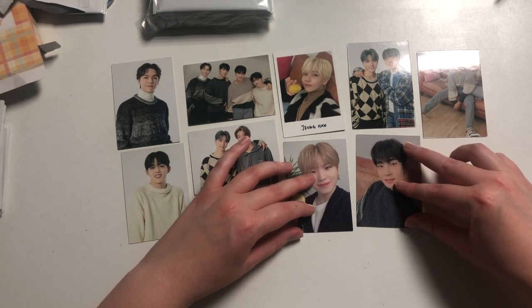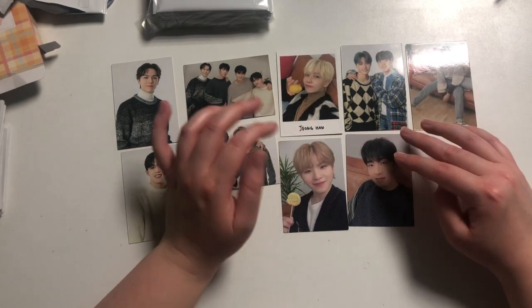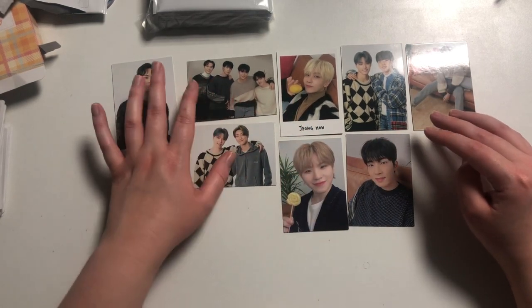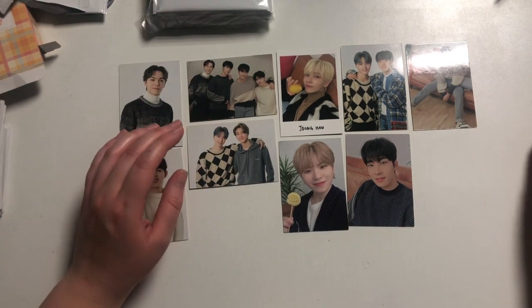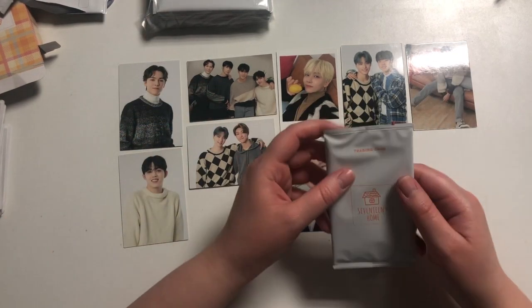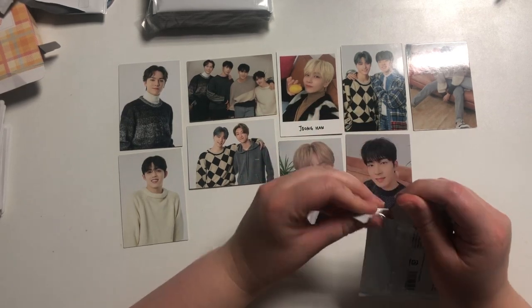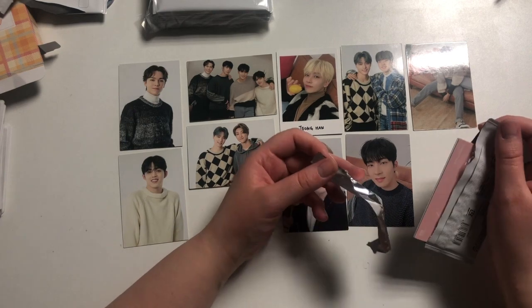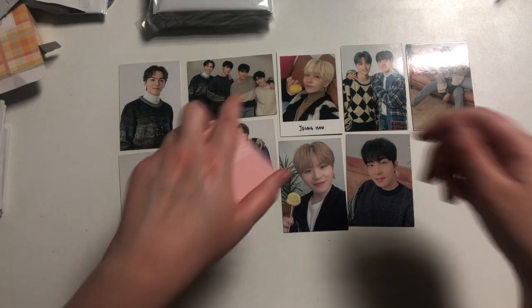It's already getting hotter in Seoul. I think spring is rapidly coming. I kind of miss sweater weather. I went out the other day in my usual sweatery type outfit and I was so hot. I had to go home and change. So yeah, but these cards are making me miss the cold. Oh, I finally figured out how to open this properly. It's making me miss the cold Seoul weather. Although it was really cold in Seoul.